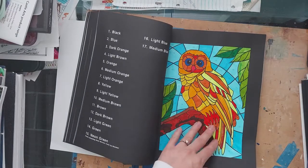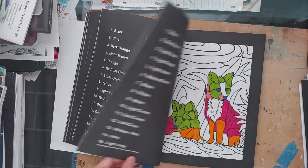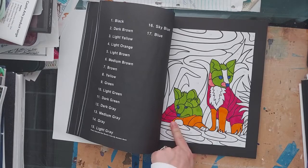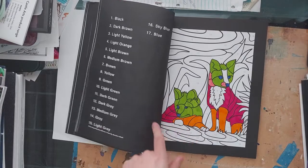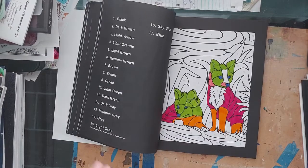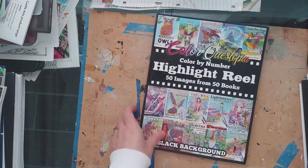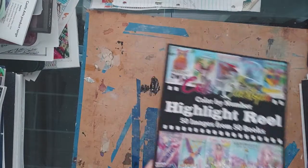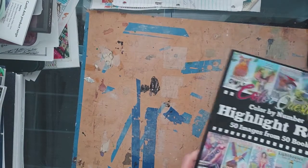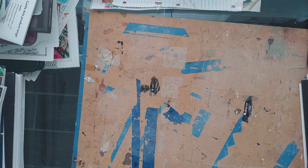And then I did this owl with, oh my gosh, this neon yellow green. And then I started this one, and I'm just randomly picking a color for each of the numbers because I want to see how fun and crazy and bright it would turn out to be. So, making some good progress in Color Questopia highlight reel, color by number. Let's see, trying to figure out a good spot to put all these.